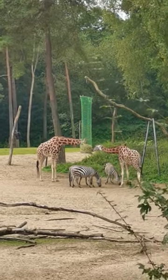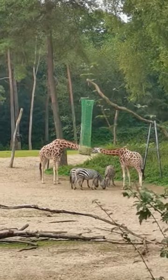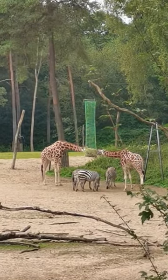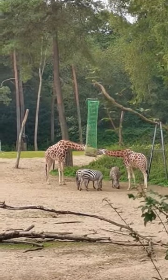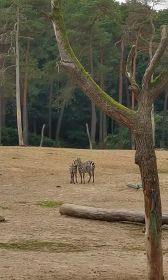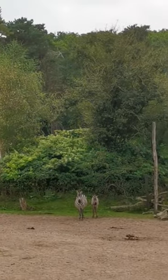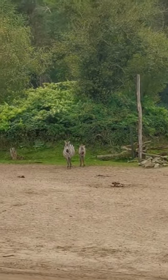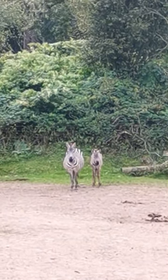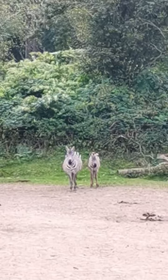See, they're friends because the giraffes eat the food and the zebras take out what falls out. So it's a cooperation, right? It's cooperation between them. And here you can see the zebras and some more zebras. Mom and the child. You're just chilling there.